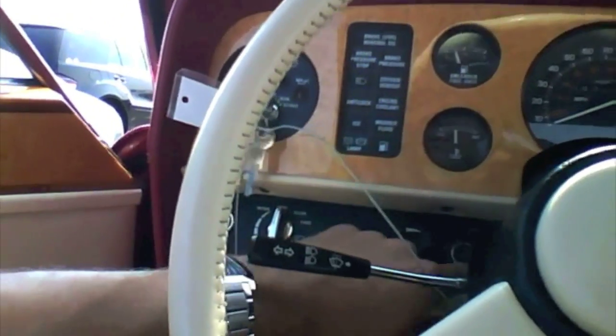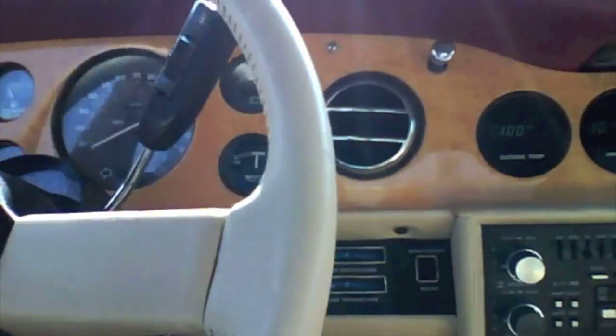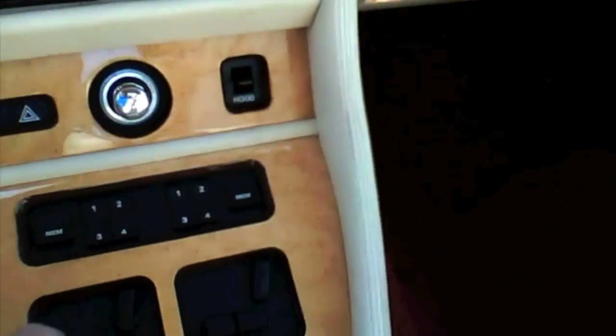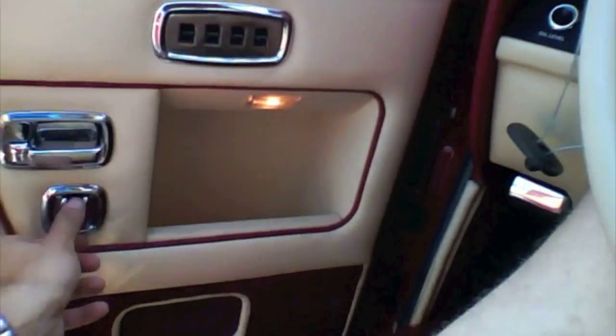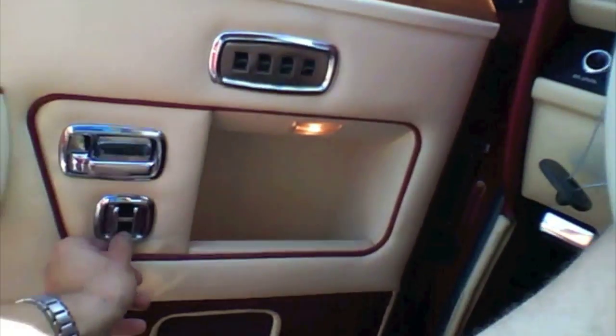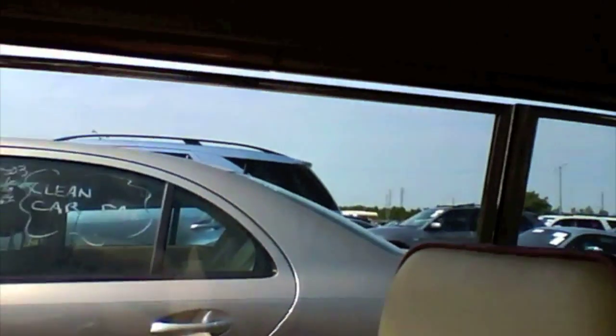Well, here's a panel dim, refill. Here's the AC. Power seats. This is memory. Power locks. This is for the windows. You can see.